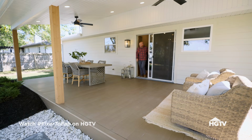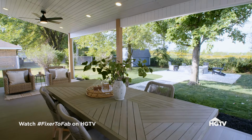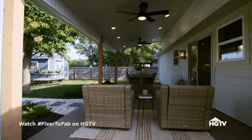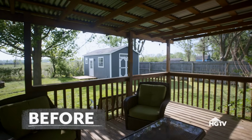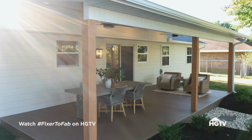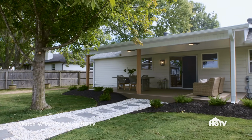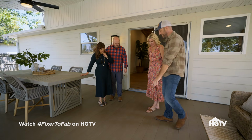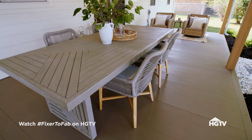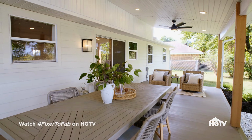You ready? We've got to go out to the backyard. What? Wow. It's so nice. Without the railing, it is just gigantic. I would have never imagined this without the rails. So much more room compared to how low that ceiling was. We put a new roof on that and raised it up, with new composite decking that is tongue and groove. You never have to stain it or paint it. I love it. This was a big project.